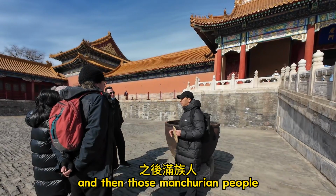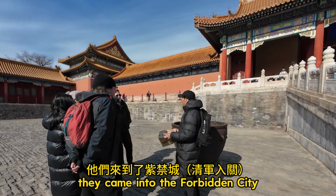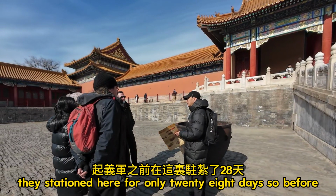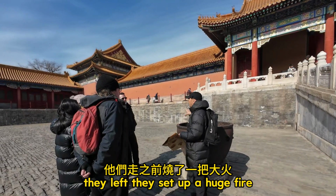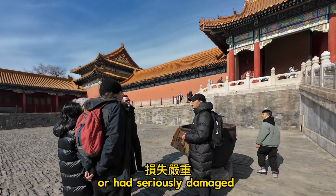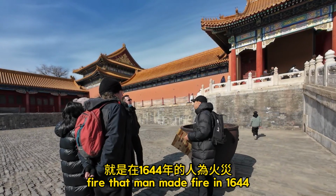And then those Manchurian people, the other 10 emperors, they came into the Forbidden City and defeated those peasant uprising army. They stationed here for only 28 days. So before they left, they set up a huge fire. So a lot of buildings were destroyed or seriously damaged by that man-made fire in 1644.